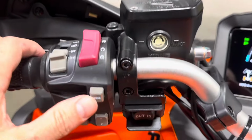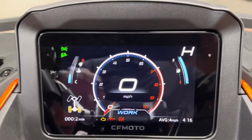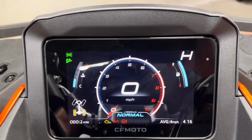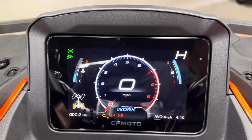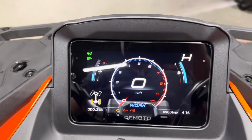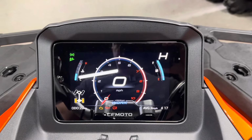So, real quick, mode button. The mode button, you'll see right here, it says work, right? If you hit that mode button, it's just going to change it to sport or just normal. And it's just what it sounds like, right? Sport, most performance, normal, work. Going to be a little smoother transitioning, smoother on the throttle input. So it's not herky-jerky, as I like to call it. All right? So let's get into the other goodies real quick.